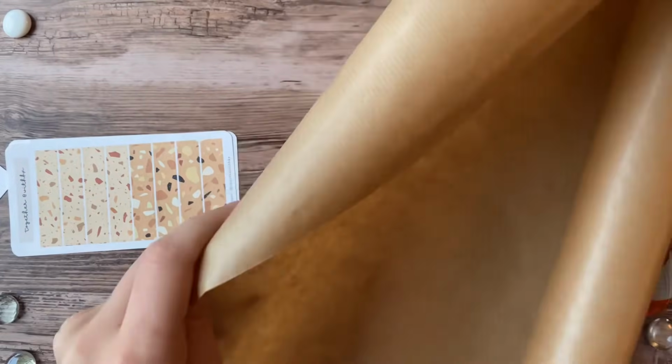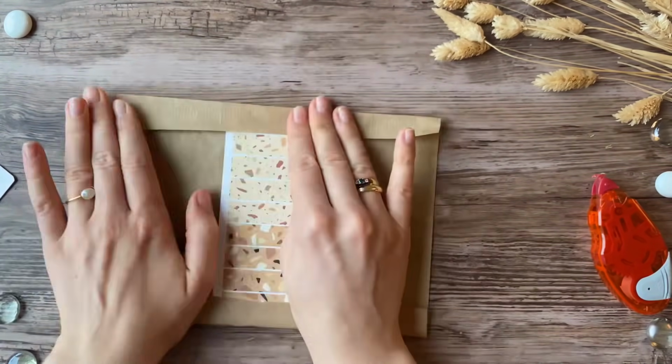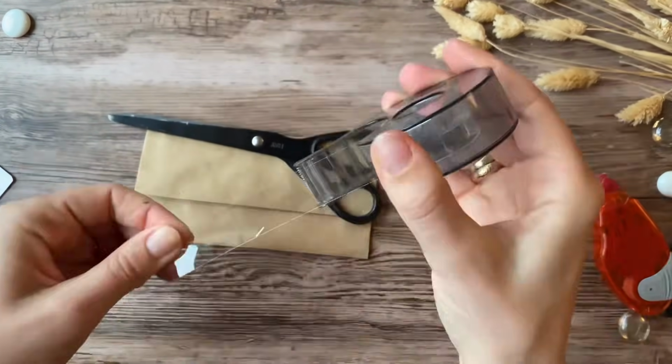The shape is kind of washi tape inspired, and they have this terrazzo pattern on them, which I think is really cute. Okay, so a fun fact about the craft paper I am using to wrap.